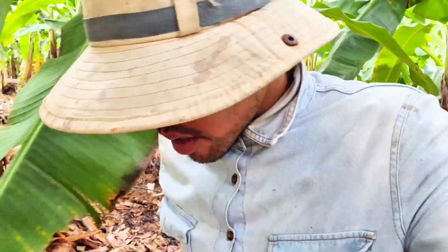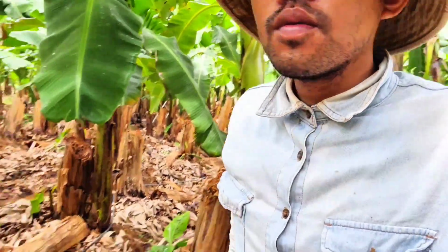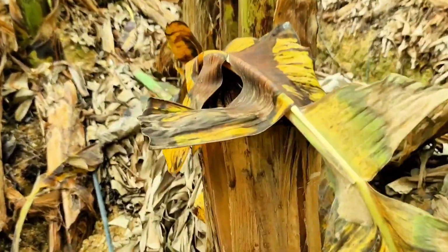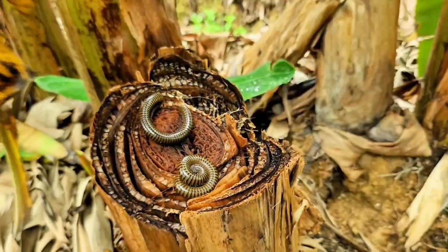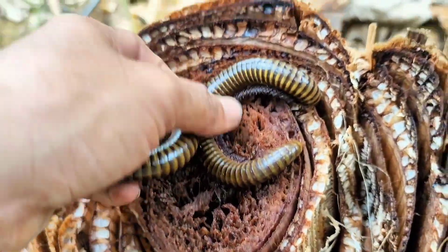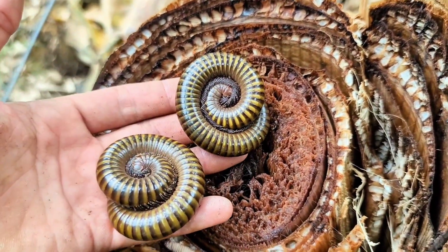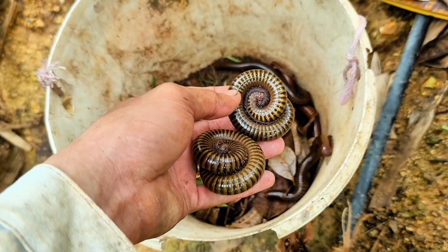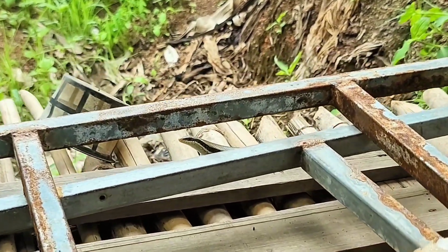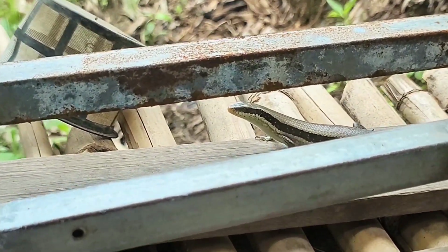Okay, now let's look on the ground, see if there are more insects inside this jungle. Oh my god. Can we get a close up? Ooh, it's so beautiful. The millipede out here is observing me. Let's see what it's going to do with me.